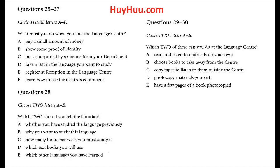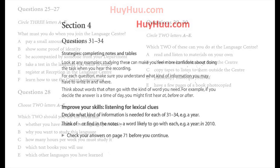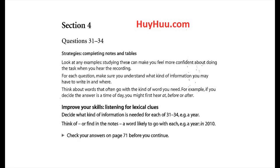That is the end of section 3. Test 2. Listening. Section 4. You will hear part of a talk about the design of the zip fastener. Listen carefully and answer questions 31 to 34.